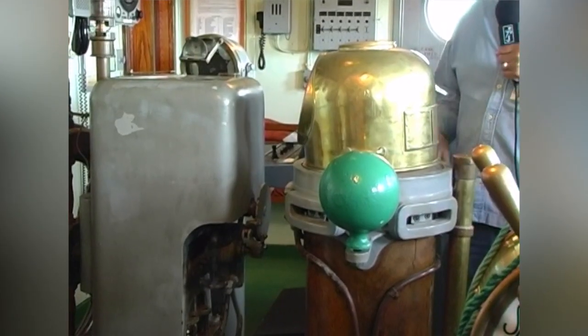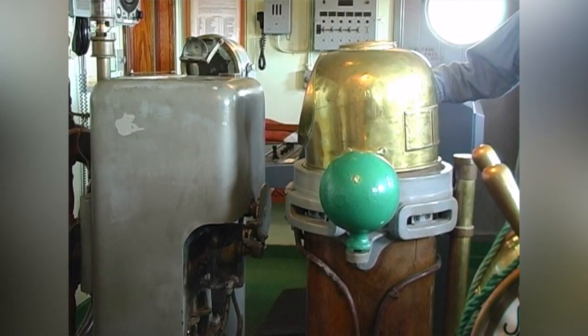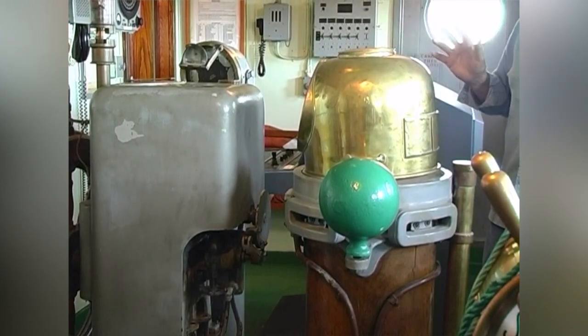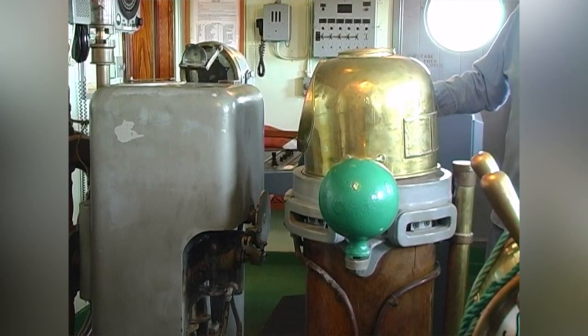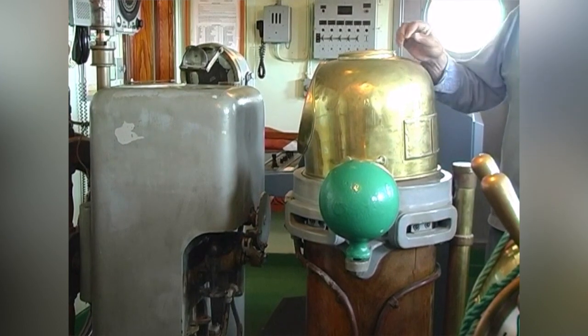Over here we have the compass. This is a magnetic compass, and it has 2 steel balls here. And because it's magnetic and the whole ship is steel, they have a big problem of getting accuracy out of these compasses. These are moved in and out to compensate for the various steel parts of the ship to get as accurate as we can.